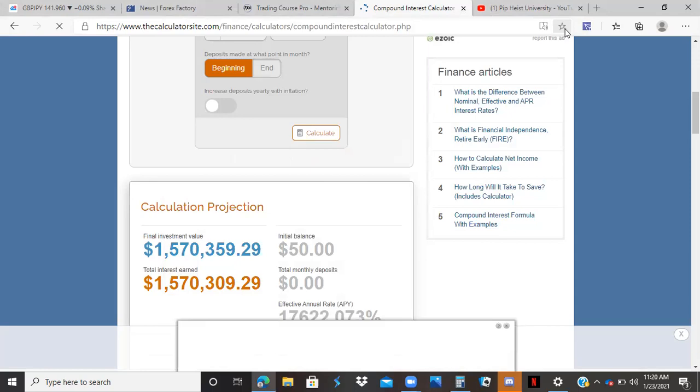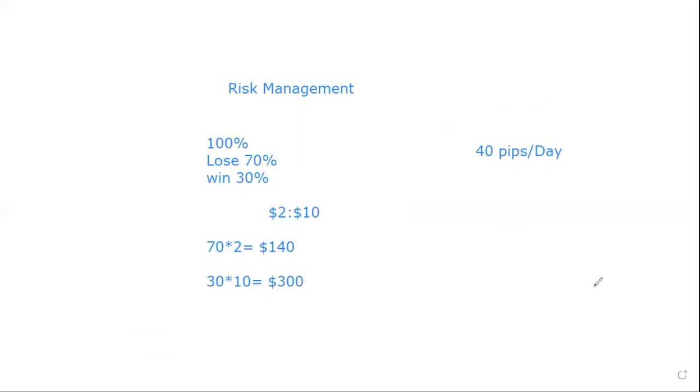So that's setting your goals, risk management, and trade plan. That was number 9. Number 10 is to connect with other traders and to be consistent with your trading and your trading goals. Connect with other traders and be consistent.